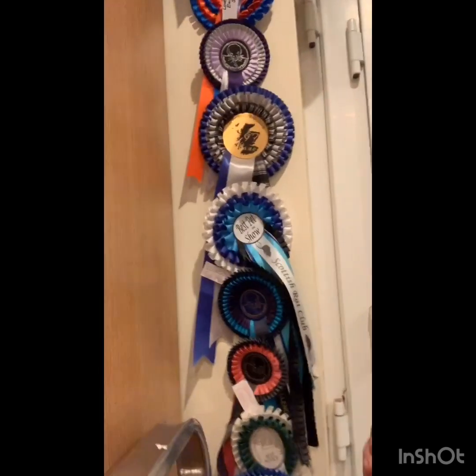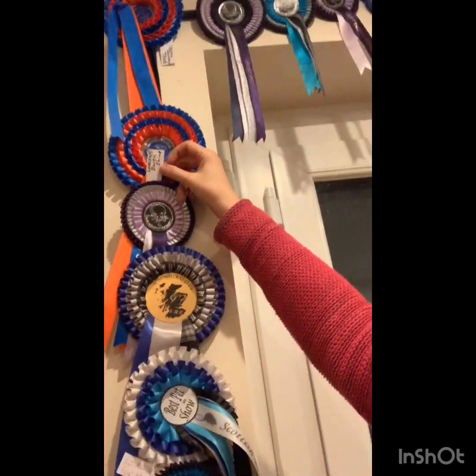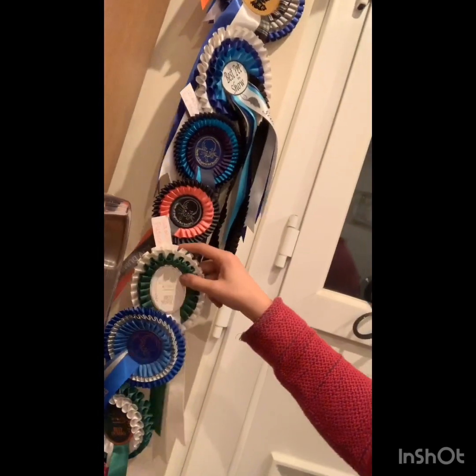The rosette walls around the edge are my hall of fame, so they're all my past rats, and when they pass, I go through the rosettes and pick out 2 or 3 that are particularly special for that rat. So you can see, let's go to some here. We've got a best in show here for a rat called Lovecraft Earth Showing, a rat of my partner rattery Lovecraft. And we've got another one here for Isamu Fusion, she got best novice for me, and that kind of thing. It's a lovely way to remember my rats by.